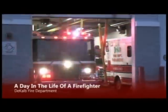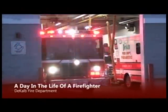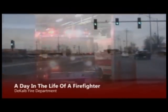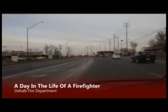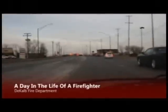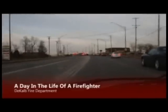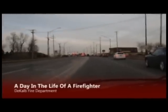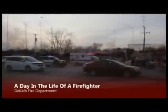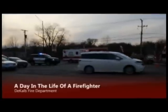Okay, what you just heard, there was a tone that we had. We've got a motor vehicle accident. It's up on Sycamore Road, 2 vehicles. We've had airbag deployment. We possibly might have some injuries, so we're going to go up there right now and check out the situation, check out traffic, patient count, damage, etc.